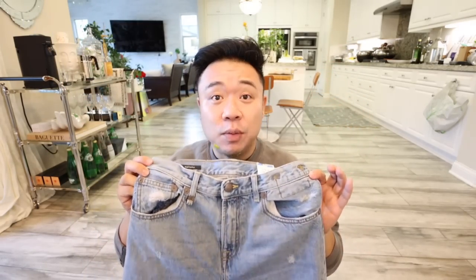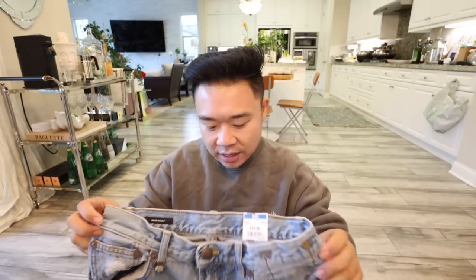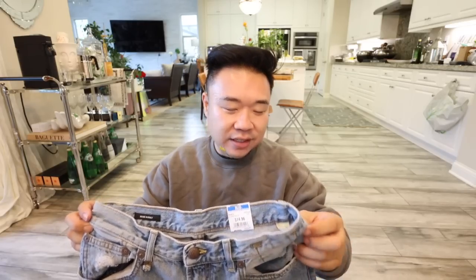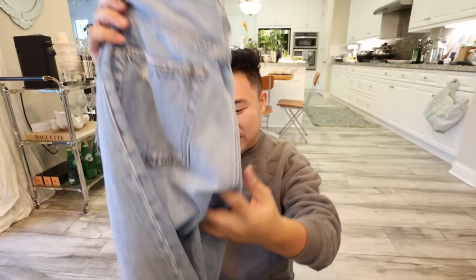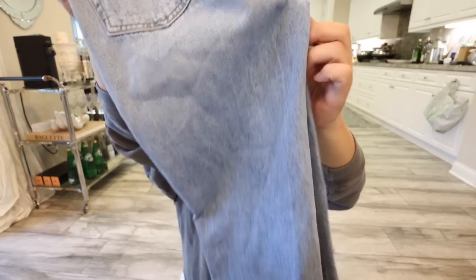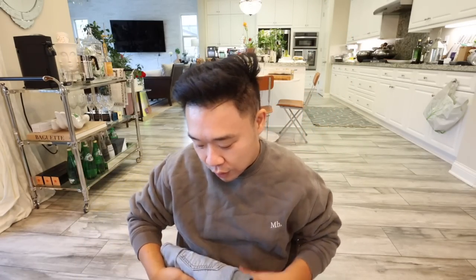They'll never fit me. I don't even think I was born this small. The thing is though, my sister is a size 26, so these probably won't fit her either. So I'm definitely gonna put these up in the live sale. But yeah, these pants are quite nice.